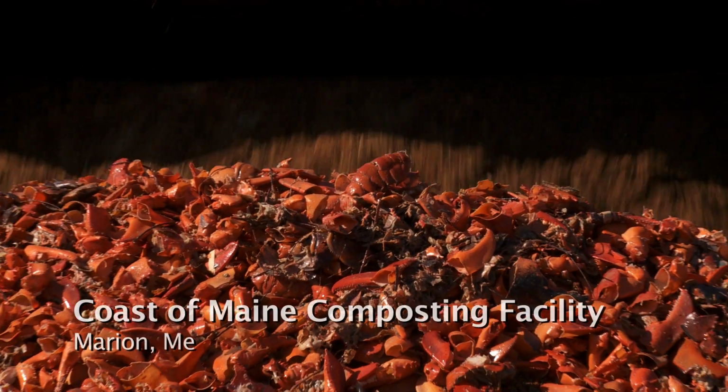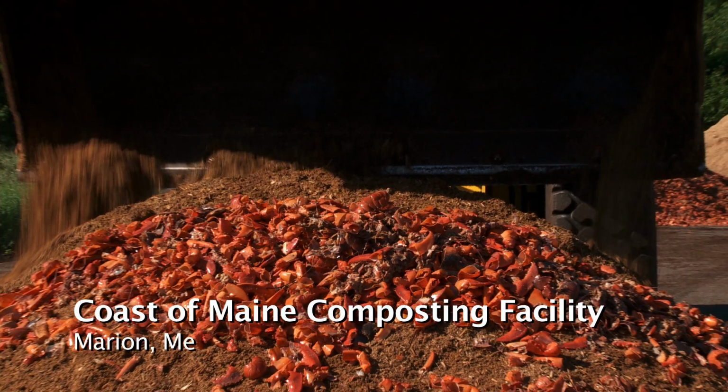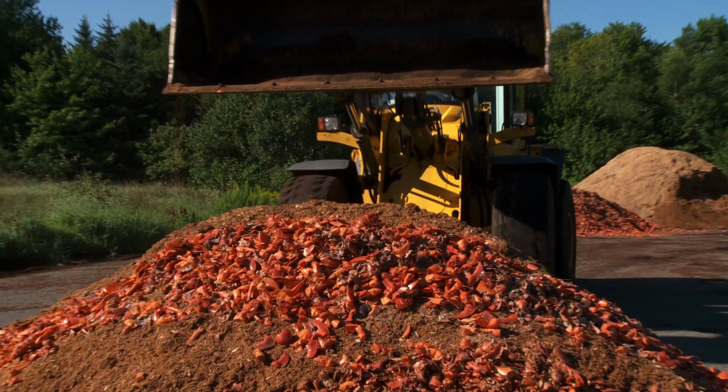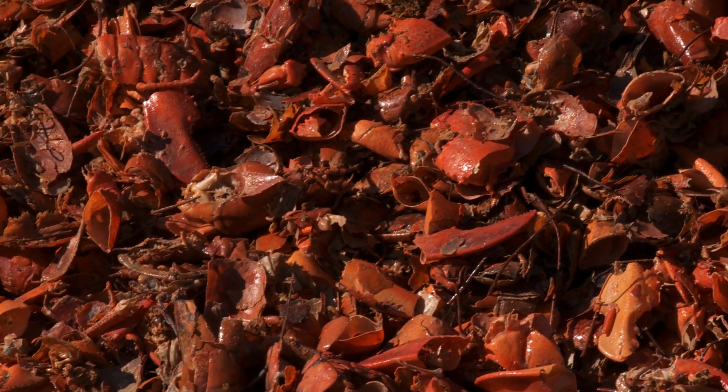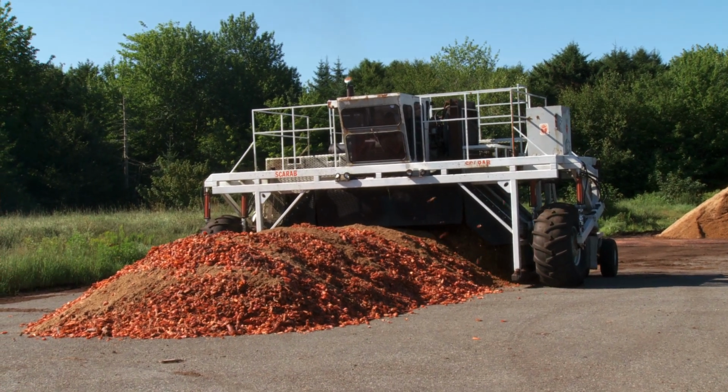There's seafood compost in there also. We've got this wonderful lobster body that has still a lot of nitrogen in it. The shells themselves in the composting process break down to release a lot of calcium. And calcium is the number one thing plants need.